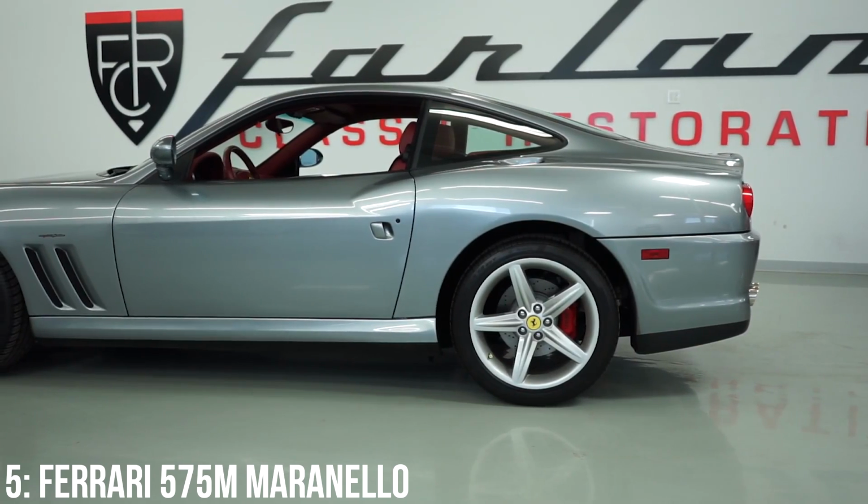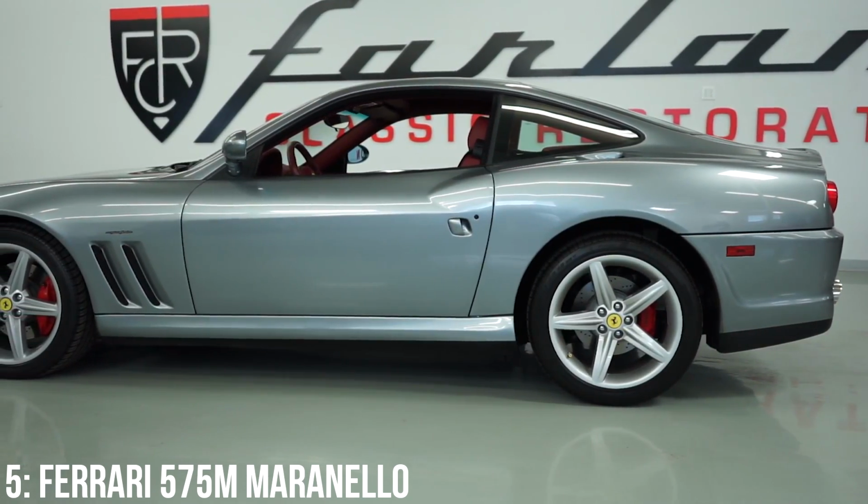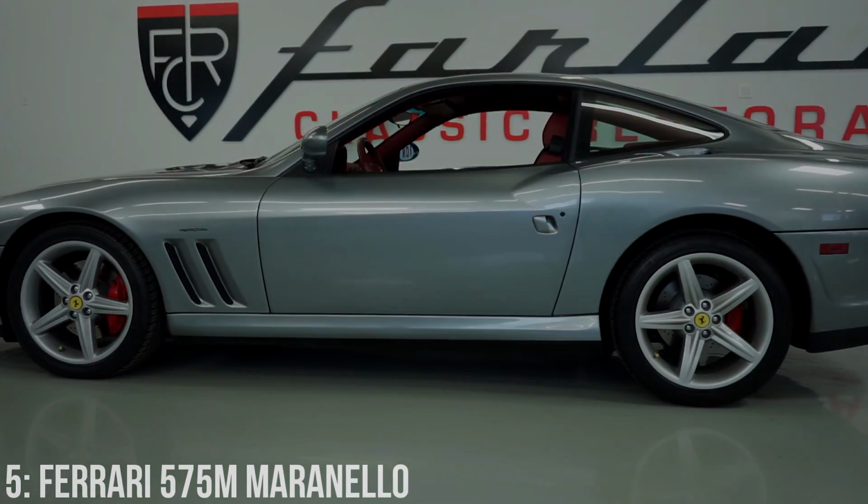Either way, even though there aren't many places in the UK where you can really legally hit 200 miles per hour without paying for a runway, it would be cool to say you own a 200 mile per hour Ferrari.